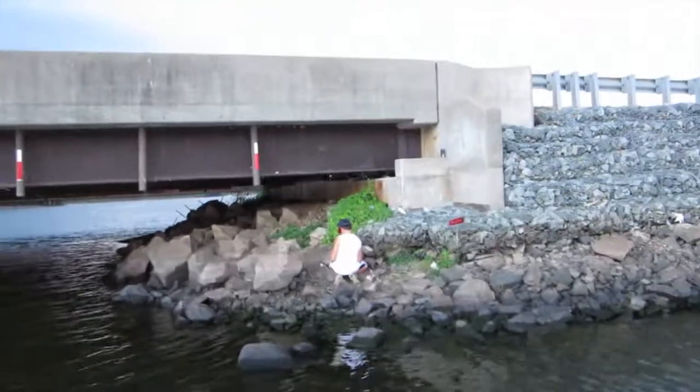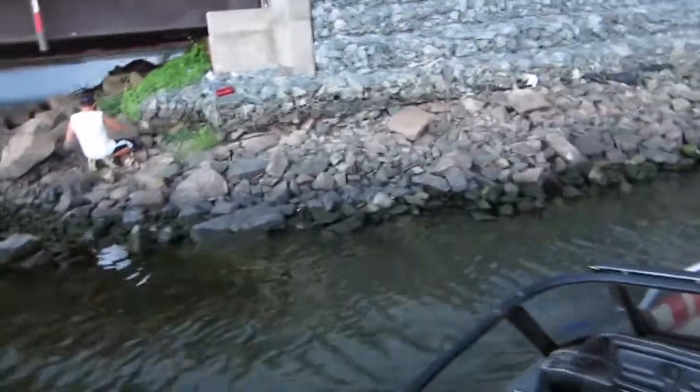So, Jack just got a little black warmouth. I caught some. I might put a picture at the end.